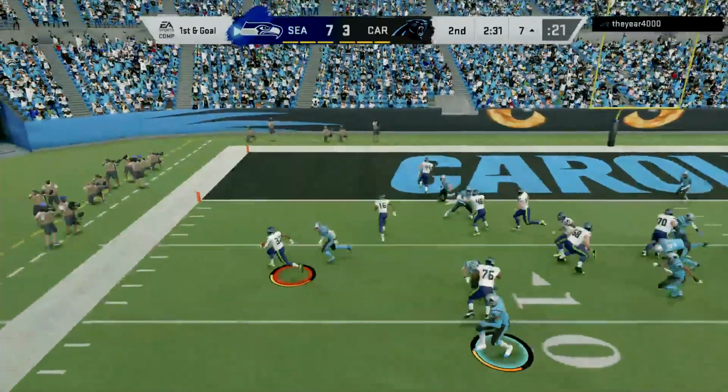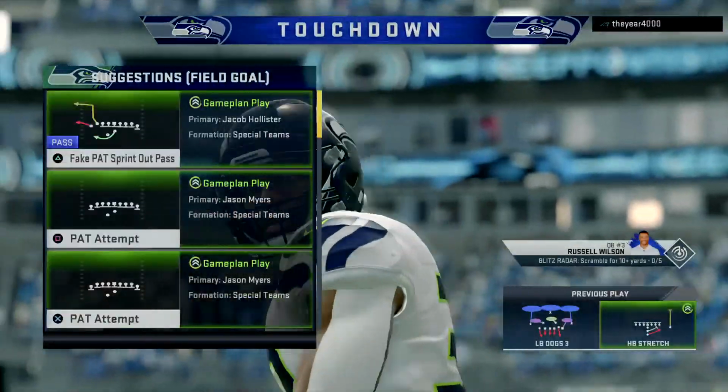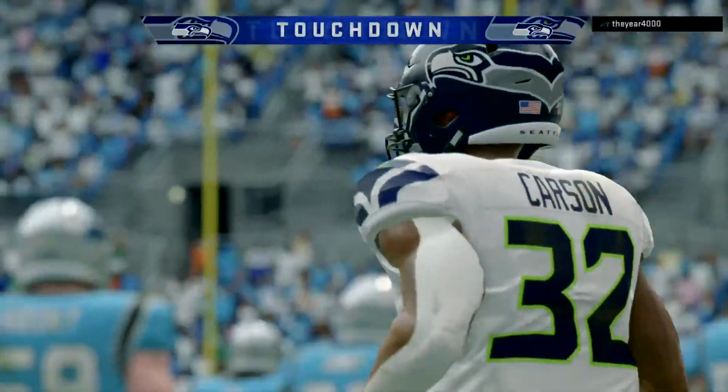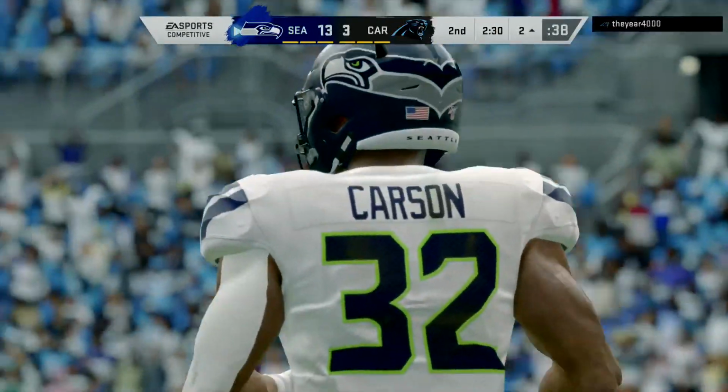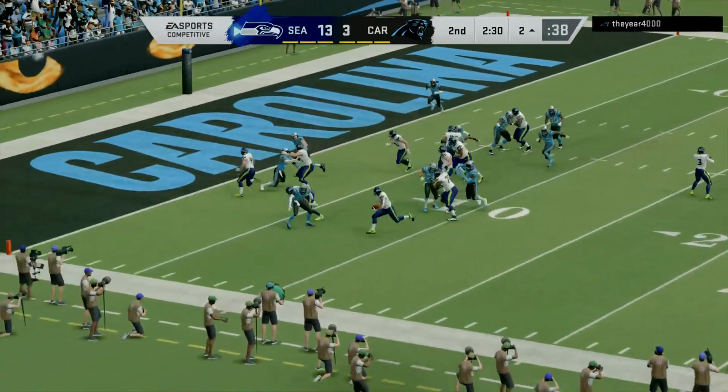They run it with Carson. And he is in for the Seattle touchdown. Chris Carson with his 14th touchdown of the year, 2nd of the game. And the Seahawks are able to stretch that lead out a bit further.